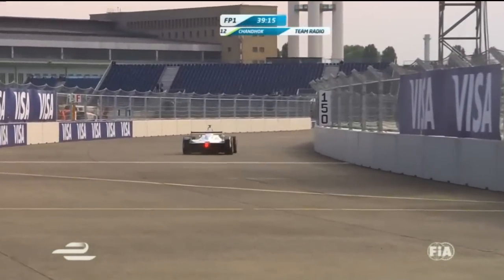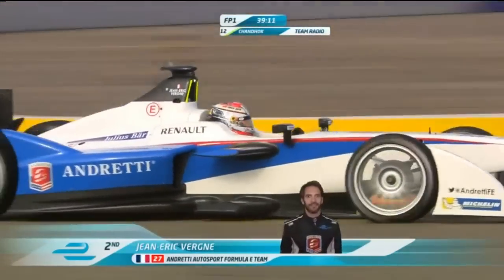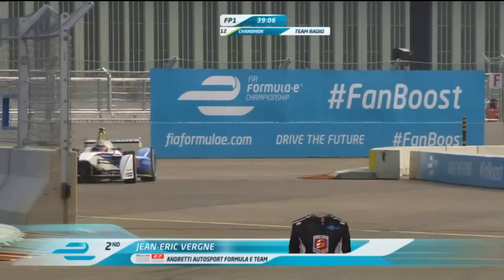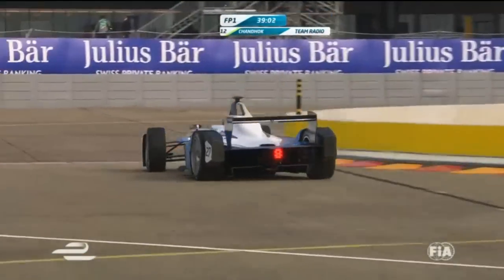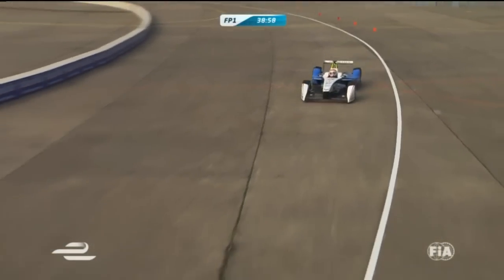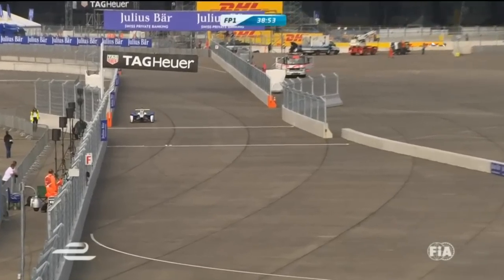But there's Jean-Eric Vergne heading down now towards turn 6. Throws it into the left-hander, and then into 7. And that's quite close to the wall there on the exit. They really run up quite close to that, Mike. You've really got to pull it back through that section 8 to 9 and really line it up for the braking area into turn 9 there. So yeah, that's quite tricky.